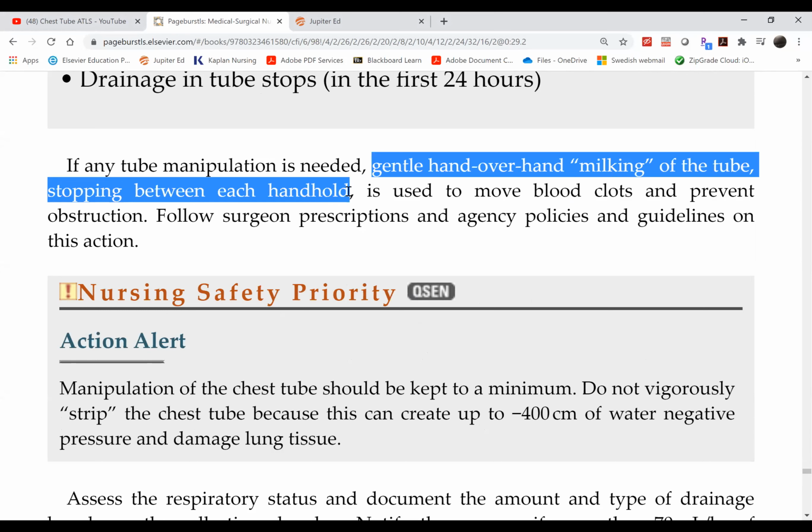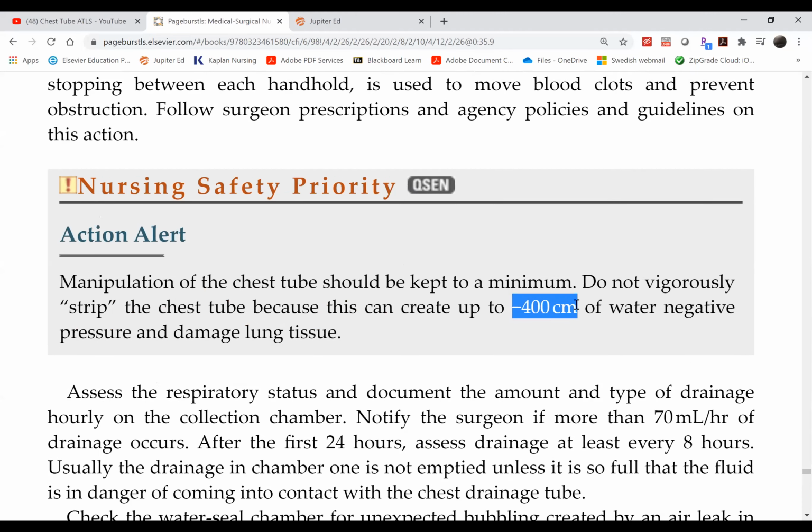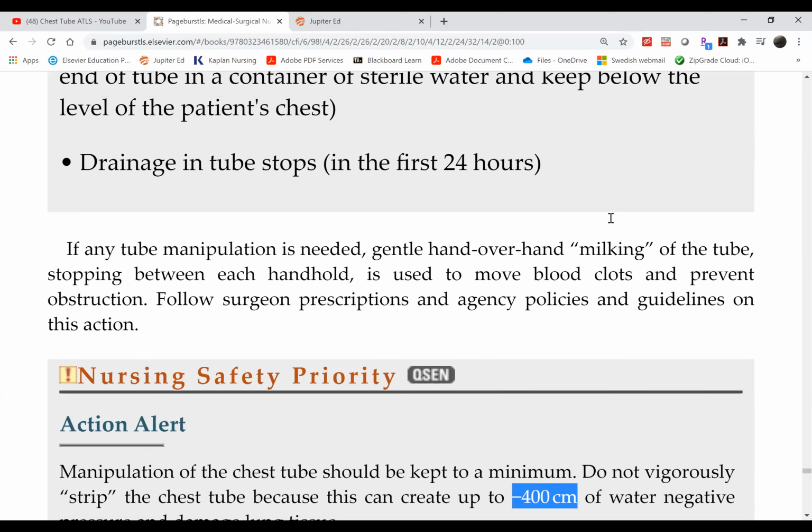All right? Do not strip, because it tells you here, stripping causes up to 400 centimeters of water pressure. That's a lot of pressure on the thorax. Okay, so no stripping. If you have to, then just do milking. Okay, let's move on.